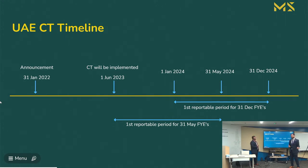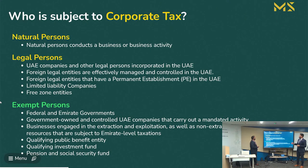So the corporate tax implementation date is effective from 1st June 2023, but the announcement was made in 2022. And this is the implementation date, the 1st June 2023, for businesses with the financial year starting on or after 1st June 2023. Again, speaking on who is subject to corporate tax.